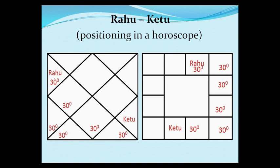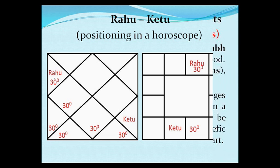Have a look at this example to understand the positioning of Rahu and Ketu in a horoscope. Ketu always exists in the 7th house from the position of Rahu. Ketu is always positioned at 180 degrees from Rahu. Always remember this and take note of this fact.